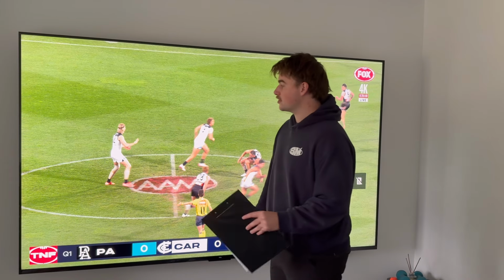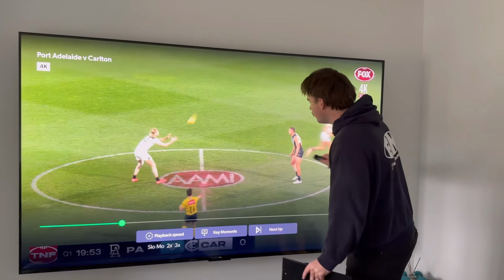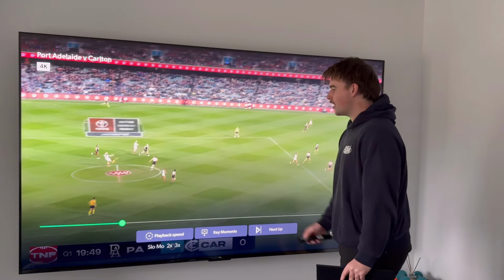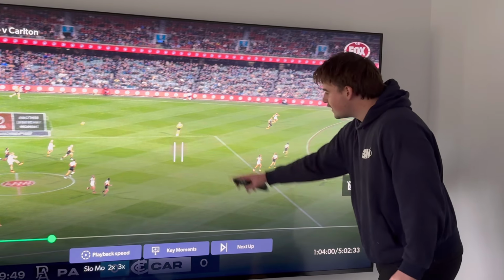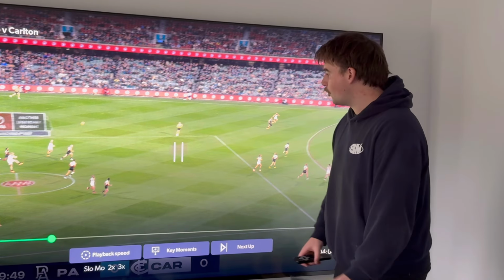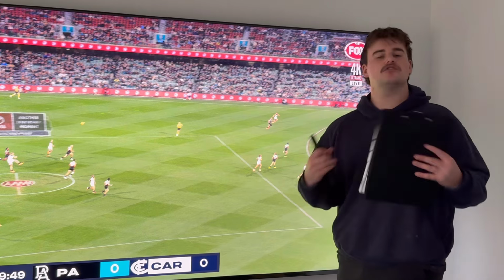This is literally the first play of the game, and DeConey gets a free kick in the centre of the ground. Now, watch all of the Carlton midfielders push forward in this football, and as soon as we go to this wide angle shot right here, why is there not a single Carlton half forward or midfielder leading into this area right here? Because where do you want to be kicking inside forward 50? You want to be kicking inside forward 50, preferably from about here, because it gives you so many options.